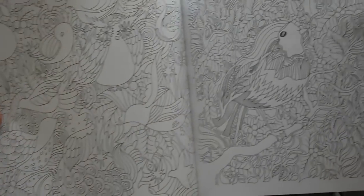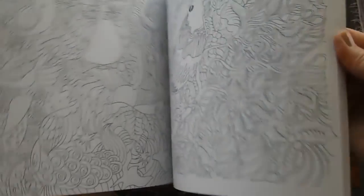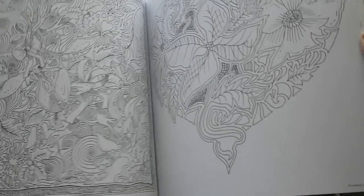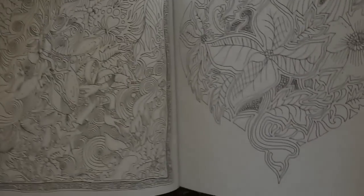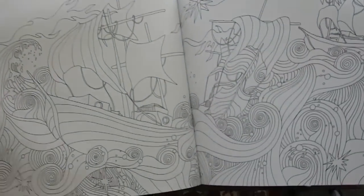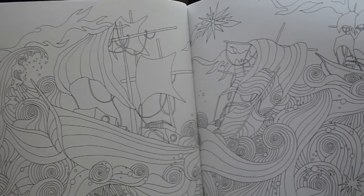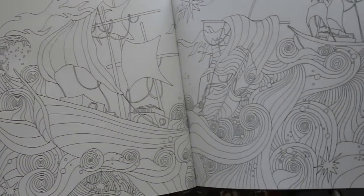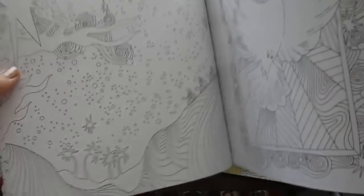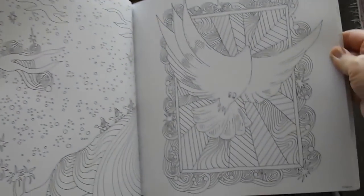Awesome little birds. Oh, I love little birdies. That's really sweet. They're nice. Little boat, two little boats, or maybe three little boats. Oh, that's right, I saw three ships sailing, something like that, you know how it goes. We've got a little dove, that's really pretty.